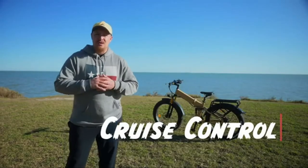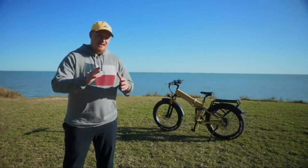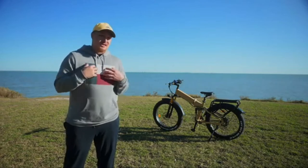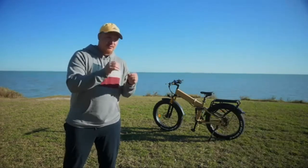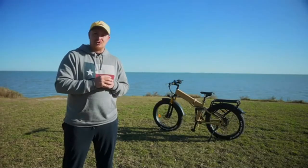Another new feature to the Waukee X3 Pro is the addition of a cruise control. We didn't have that in the previous model, and some people like that, some people don't. Personally, that's probably something I would not have on the bike, because sometimes you're going and then you want to let off and it keeps going and there's that little bit of, whoa. But if that's what you're into, this new 2021 model also has that cruise control in there.